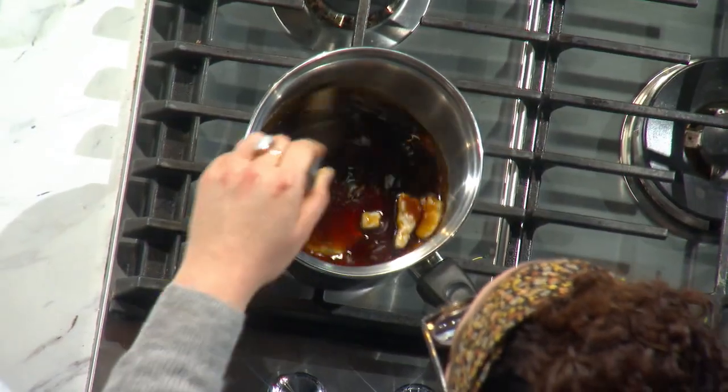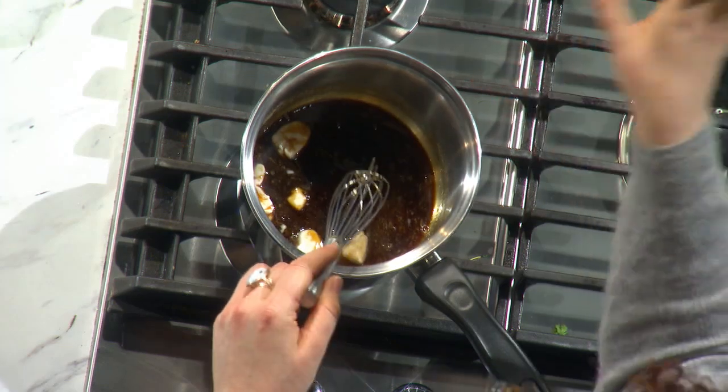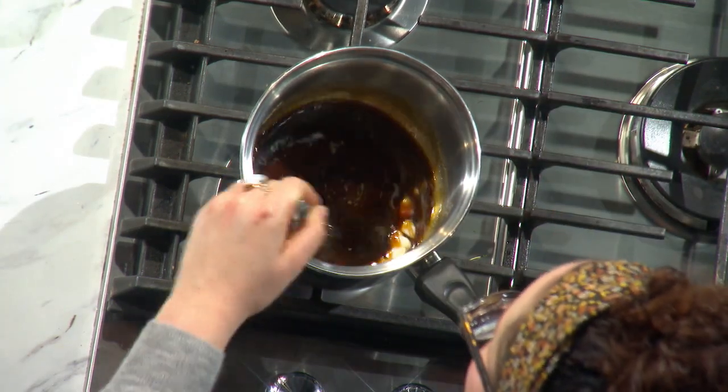In Jewish culture, you don't mix dairy and meat together, so sometimes I like to have a vegan butter option.